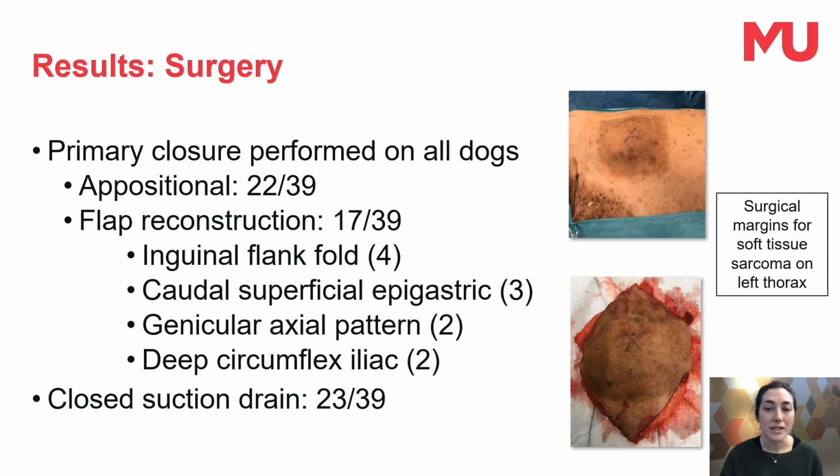All tumours were resected with cutaneous margins that varied from wide to narrow depending on location. A deep fascial plane was resected in all locations where this was possible. Surgery was performed by a board-certified specialist in all cases. All sites were closed primarily with either direct apposition in 22 dogs or reconstruction using a local or axial pattern flap in 17 dogs.